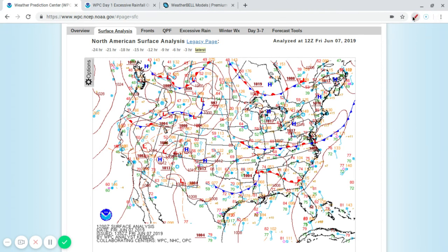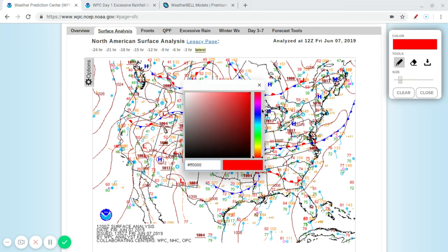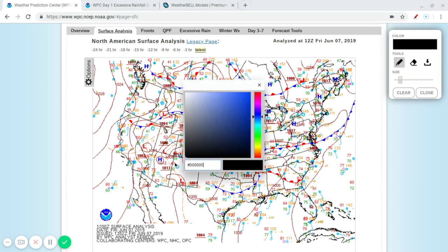So right now, as I already said, we have the surface analysis. Well, this is the low pressure system. It's bringing all the moisture into the country. You can see this high pressure is going that way. This is why this is kind of stationary. The high pressure is moving. Here, let me get a different color so it will pop out better. Wait a second. Sorry, y'all.